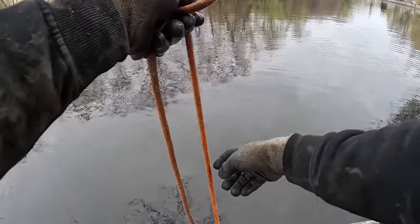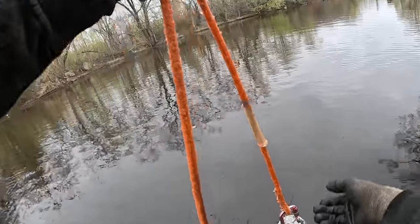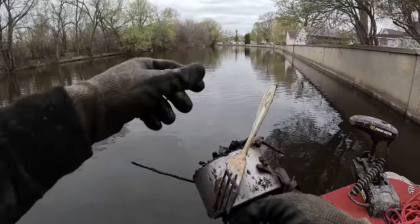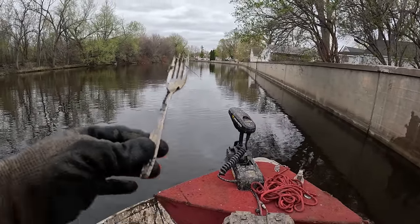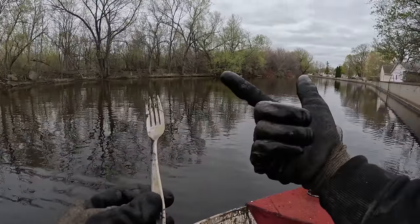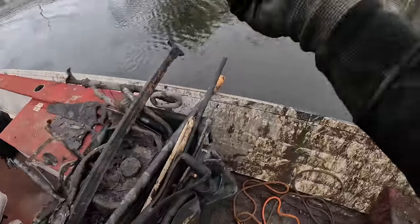Here we go. Here we go. No? Did that just come off again? Huh? You're kidding. You guys, a second fork. Now we got us two forks and a butter knife. Or wait, no, and we got a spoon. Holy smokes, we got the whole silverware set. We're eating good.